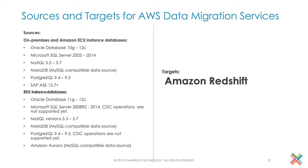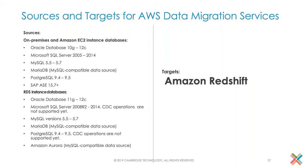On your screen, you have some data sources on premise that you might be considering, be it Oracle, Microsoft SQL, MySQL, SAP or Postgres. DMS supports migration natively to Redshift. Or if you're already on Amazon and looking at implementing Redshift, it supports RDS instances of Oracle, MySQL, Postgres or Aurora databases.